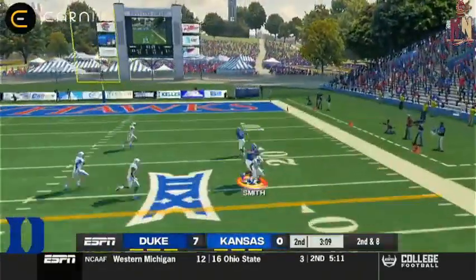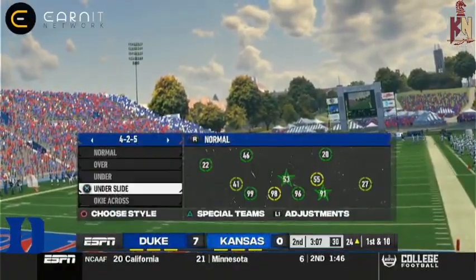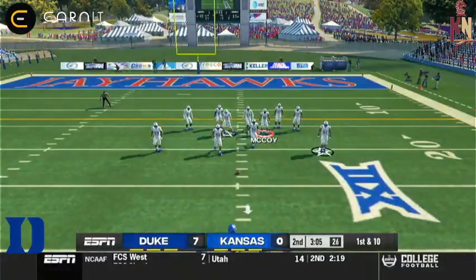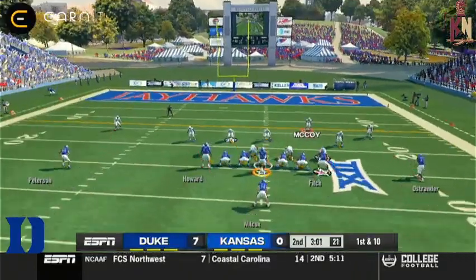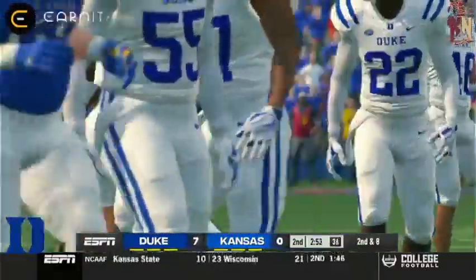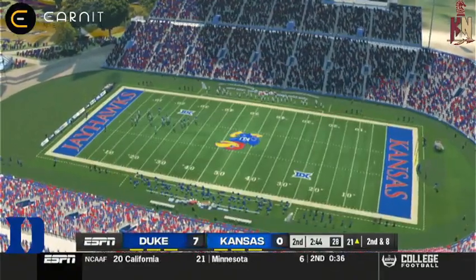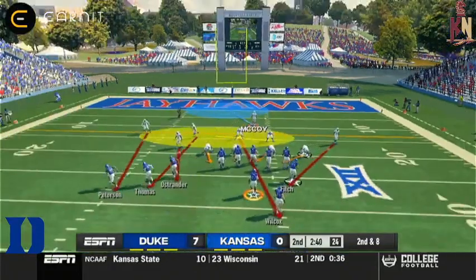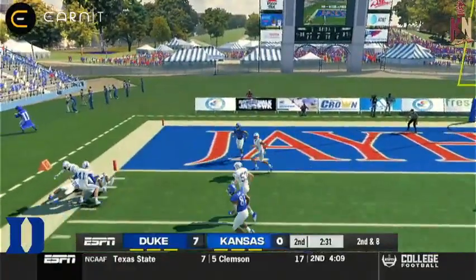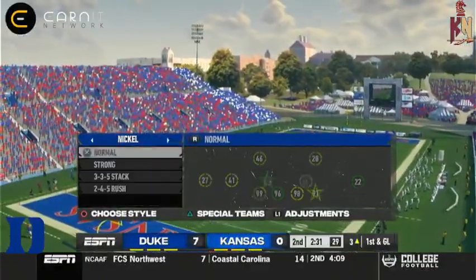From the 36-yard line, second down. Gets it out quickly. And they make the stop right around the 24-yard line. Makes it out to about the 21-yard line. That's a gain of 3 on the play. That makes it second and 8. From the 21-yard line, second down. Quick throw. Huge play, and it's going to be first and goal.